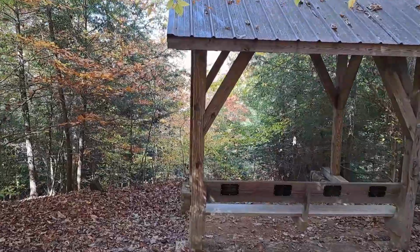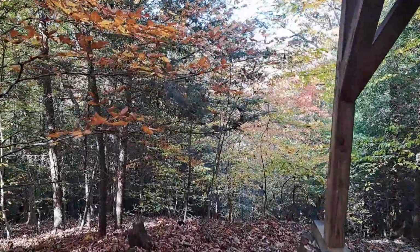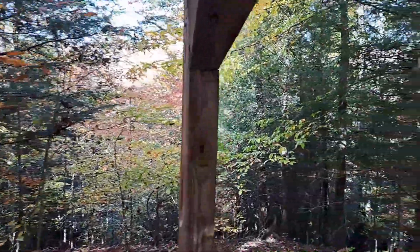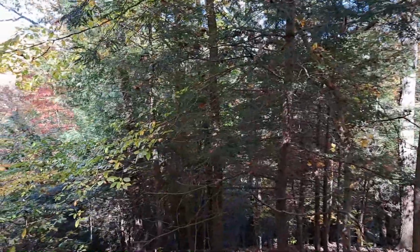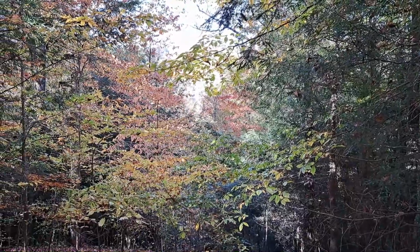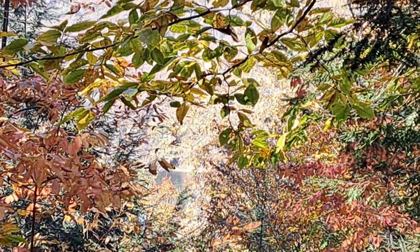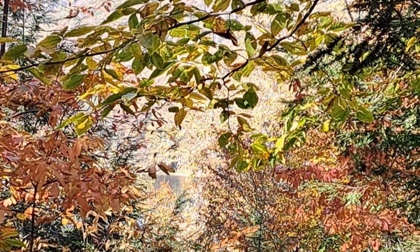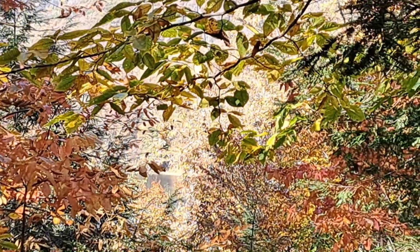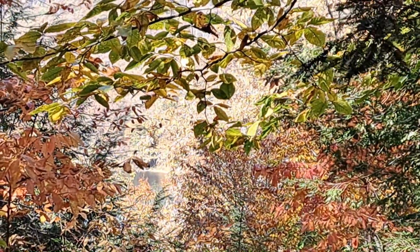We've been hiking uphill for almost a half an hour now. It's a little steep in sections, also rocky and rooty. And we have reached the lookout. Although, as you can see, I'll zoom in here, there is a lake down there. But you can't see much of the lake through the trees. But this is the lookout on the Lookout Trail. So this is a little disappointing.